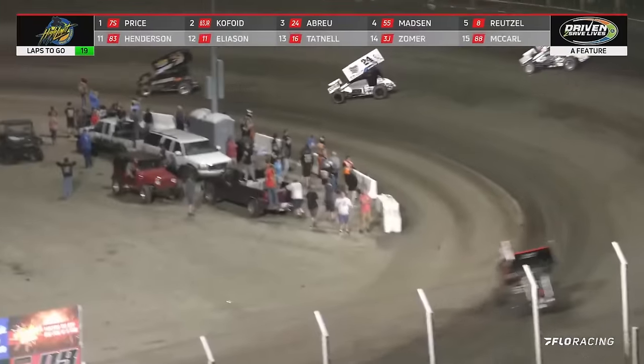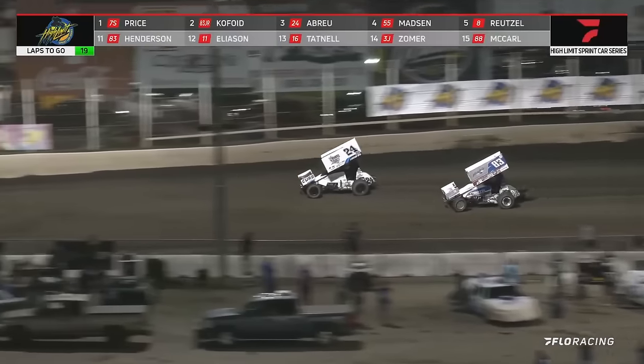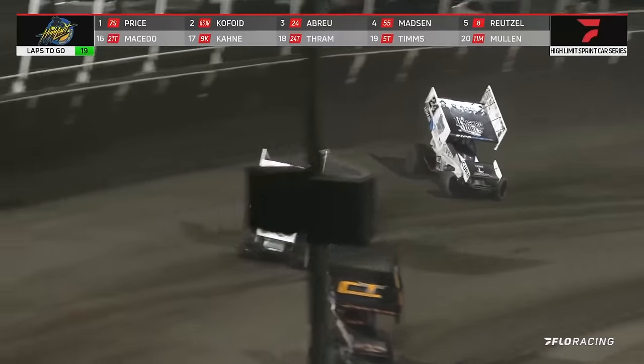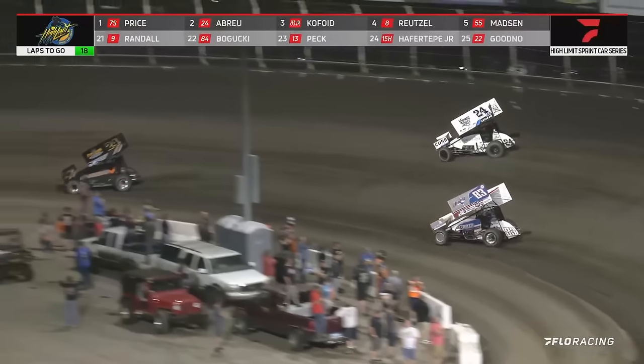Down the front stretch, Rico again dials up the inside lane. Short slider on Kofoid for the runner-up spot. Buddy turns it back to the inside, gives him one of his own. Kofoid back to second. Rico back down the hill side by side for P2. Great battle for P2 as they work into one and two now.